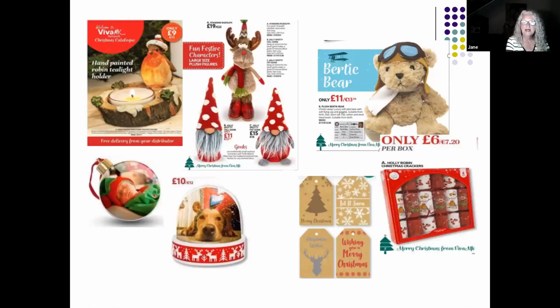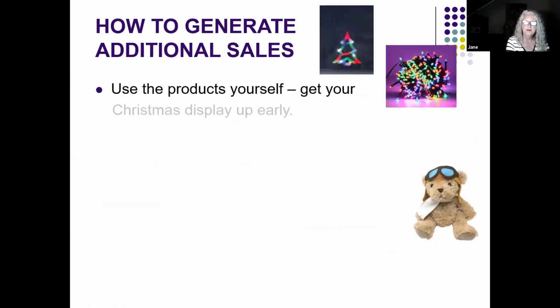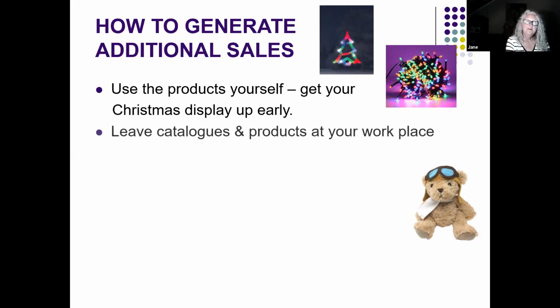And we put together some of the products, although I'm sure that all of you, if you haven't got your catalogues already, then you'll certainly have viewed them online. Use the products yourself. Get your Christmas display up early. Maybe you might even want to put a notice in the window. Do you like it? Ordered from me.